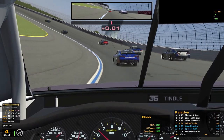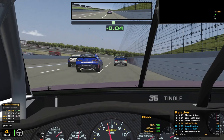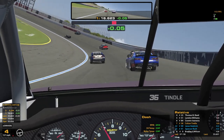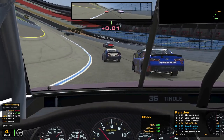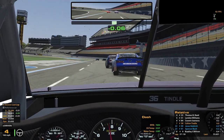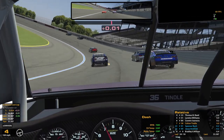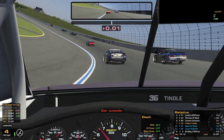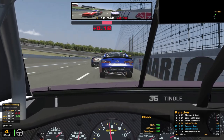Whoa, that guy had the 23 sliding through the corner. Big moves going on. What a race this has been. Really gotta slow it down into 3, feels like. iRacing's getting glitchy for a second. It's dropping some frames and kind of making glitchy noises. I don't like that. Clear high. I did not expect to get his inside and it ruined my exit.